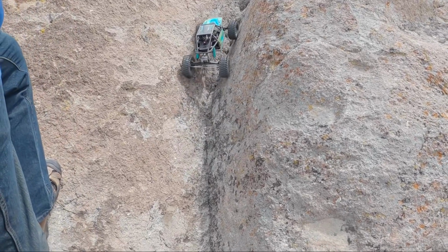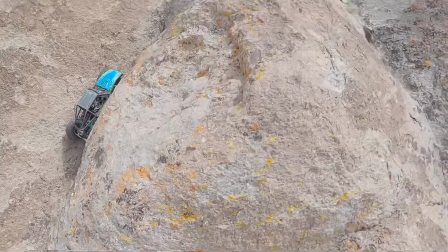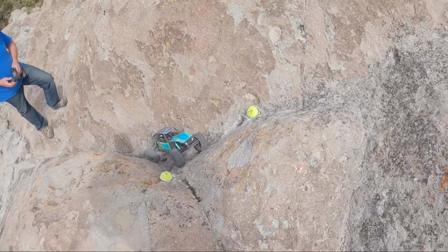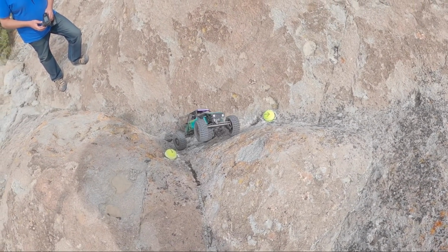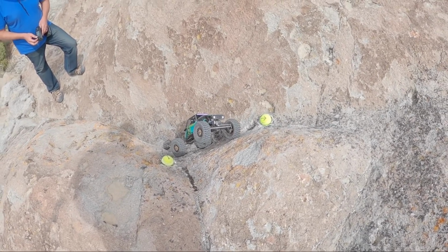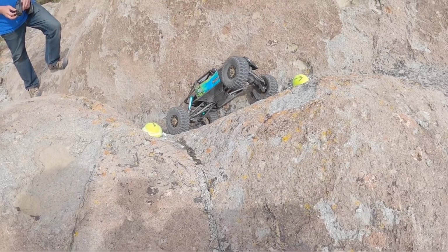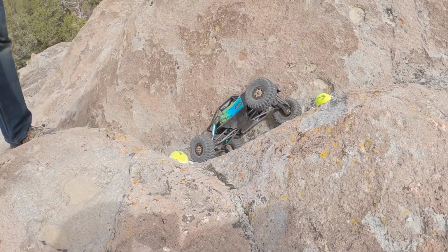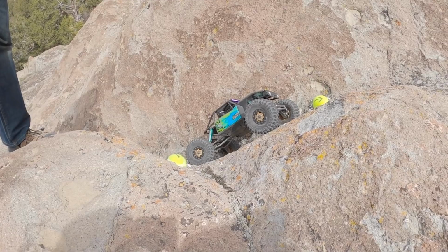Tyson running up the crack right up to gate number 1. This really is a better view of how steep this is, and it's a real obstacle here. So Tyson's back tire fell off the wall. He's no longer balanced in the crack. He's kind of trapped in there with his rear tire. And with the rear tire all sidewall pushed up against that ledge there, he loses control of his car basically.